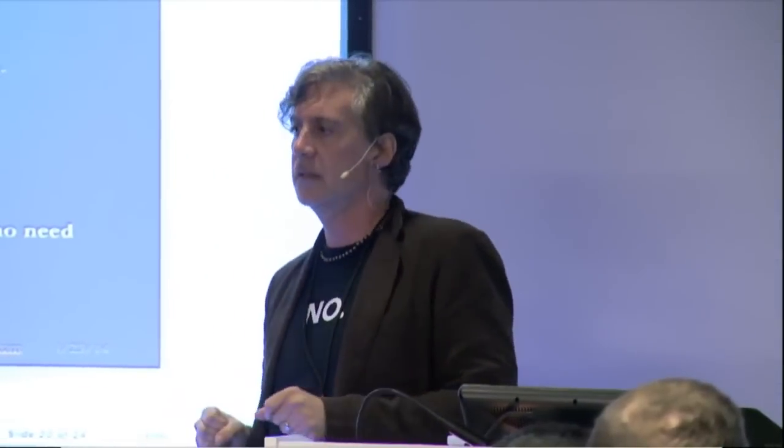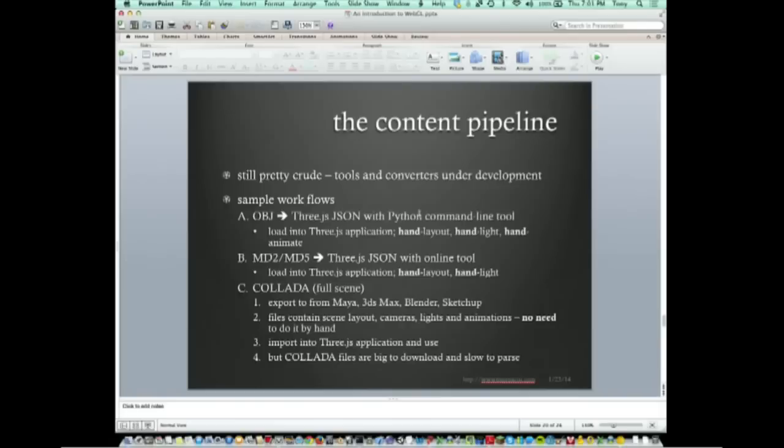What people are doing today in these projects I showed you is exporting a single model, an OBJ file or an STL file or one of these 3D formats that's been around for a long time, and then hand animating it. They're hand laying it out. They're putting the lights in. Your modeler is sitting in one room saying, Steve, I put the light over here, and he's talking to the programmer, and he's typing the things in a text editor again. Well, that's changing.